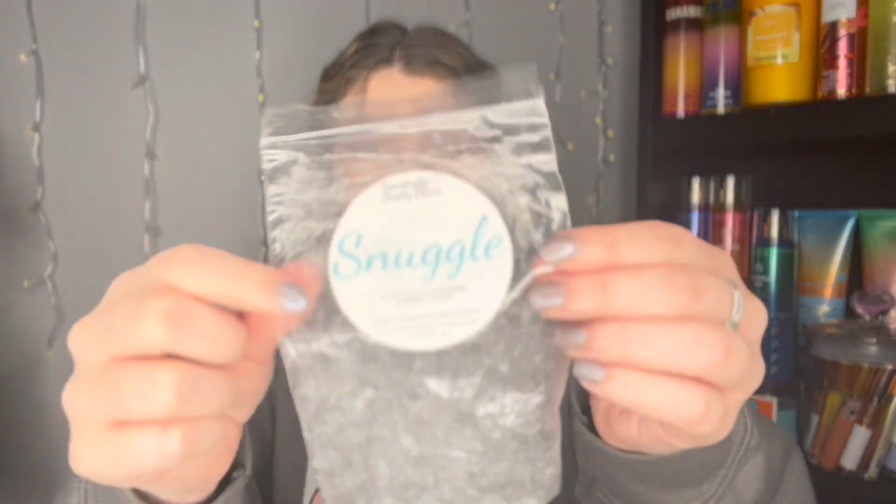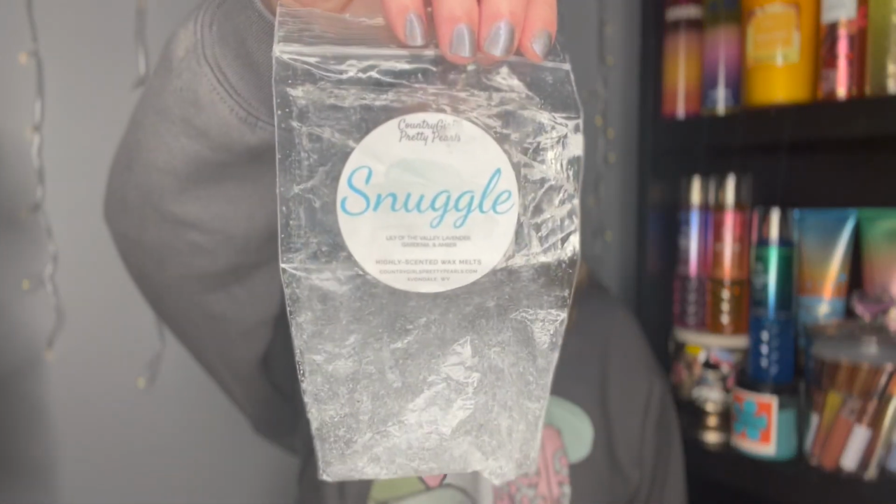From a small shop, Country Girls Pretty Pearls. My sister gave me a bunch of her wax melts when she moved out, and they were a bunch of stuff from this brand. But this was Snuggle, and it was supposed to be a fabric softener scent. It was Lily of the Valley, Lavender, Gardenia, and Amber. It says highly scented wax melts, and that is right. This wax melt literally smoked me out. I combined it with Fresh Sheets from Bath & Body Works, and it just made my room smell like I just finished laundry. So I would probably get this scent again. I don't know if they're still in business, but yeah.